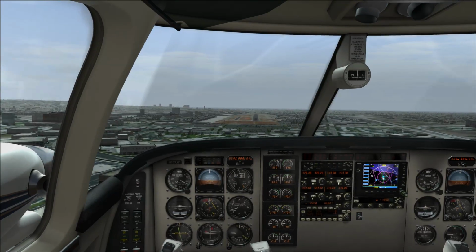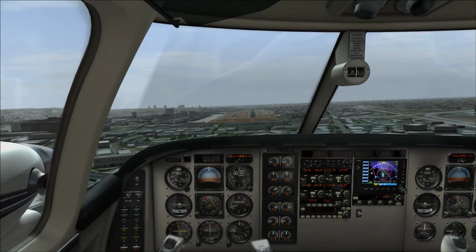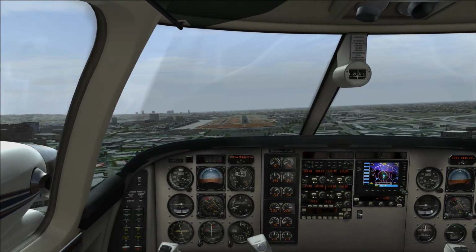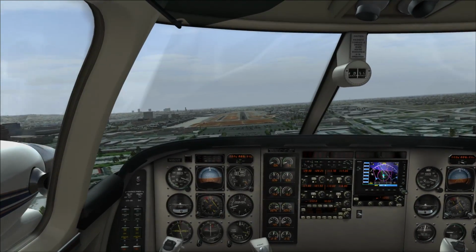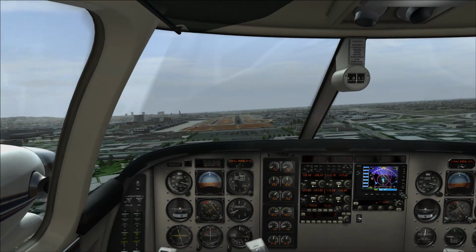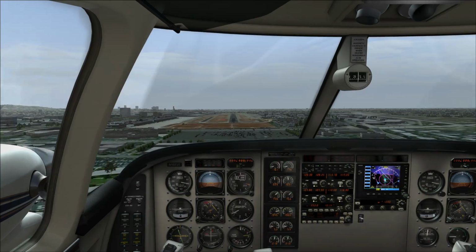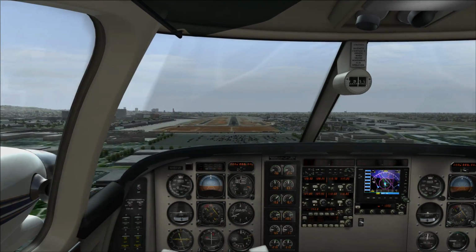lag kicking in, and I'd increase the power, thinking I'm in a Cessna, not realizing I need to wait for those engines to react. You need to move the power levers and then wait. Move the power levers and wait. And you need to plan ahead. You cannot just suddenly increase power.